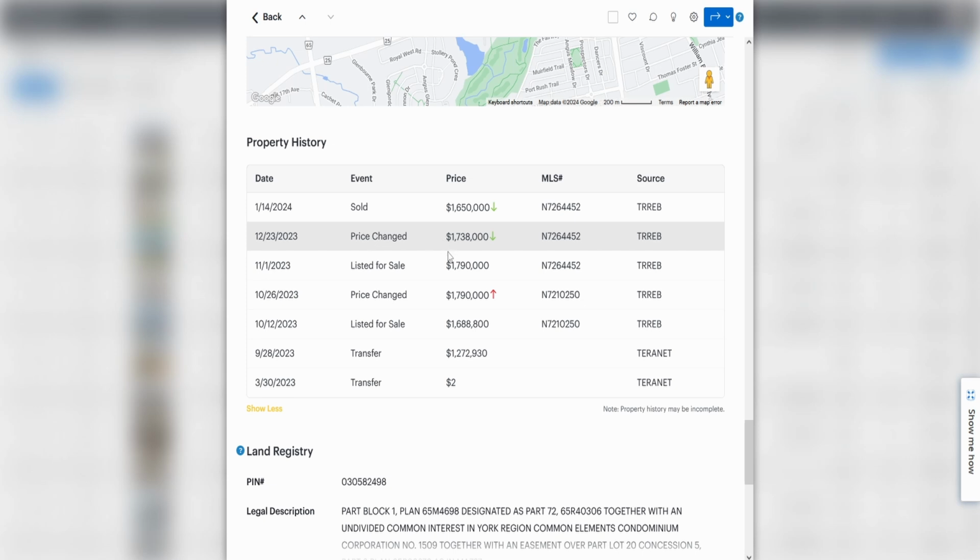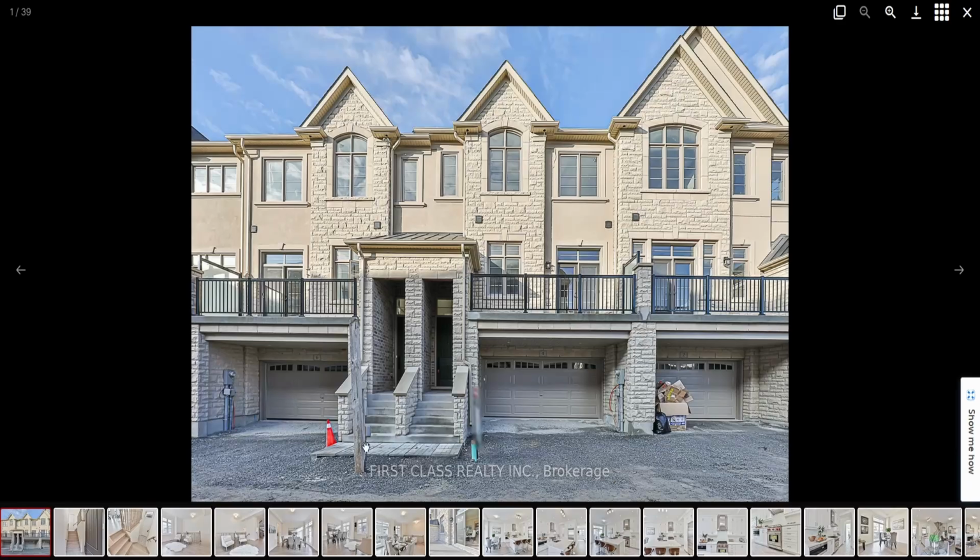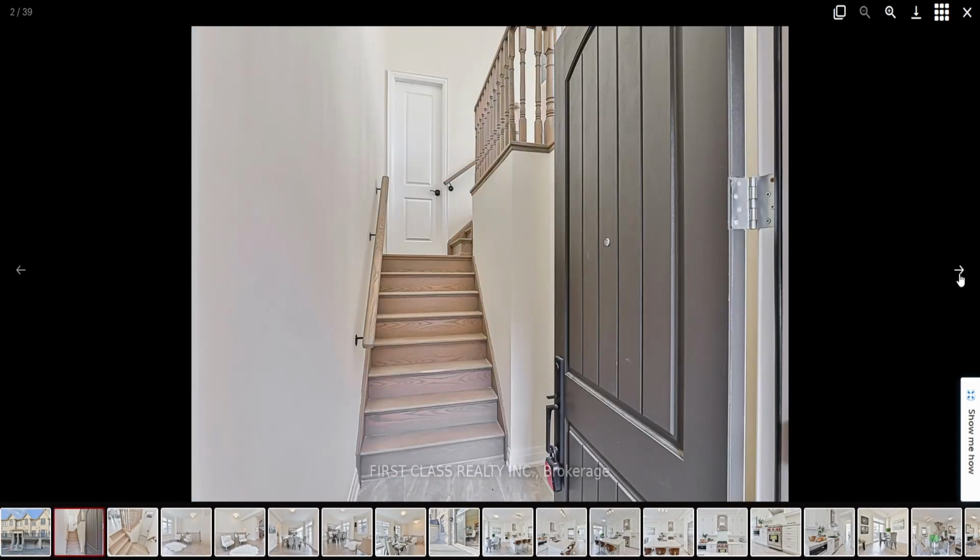We know the story. It had been there for 73 days, and eventually the seller took the hit and sold for 1.65 million. Well, according to the 1.272, I don't think they lost a lot of money. They actually made some money. So let's take a look at some of the pictures. As you can see, it's pretty new.